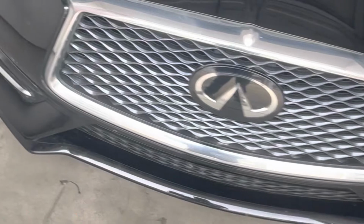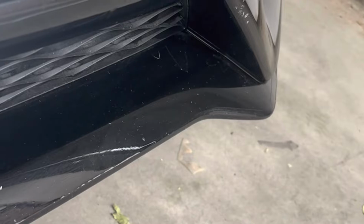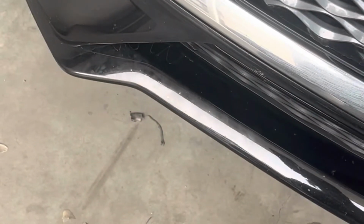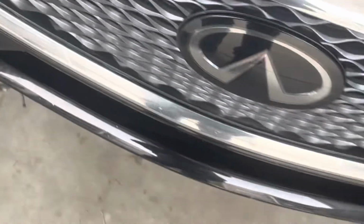The clear coat was bubbling up on the bottom of the bumper here. As you can see, you can't see it from a distance, but what I had to do is actually cut pieces out that were just stuffed with dirt because this person must have never taken it to the car wash. It doesn't look bad from even a foot back, but it looks a lot better than it did. It looked really horrible.